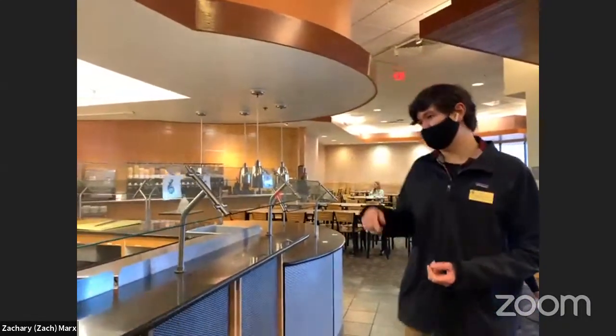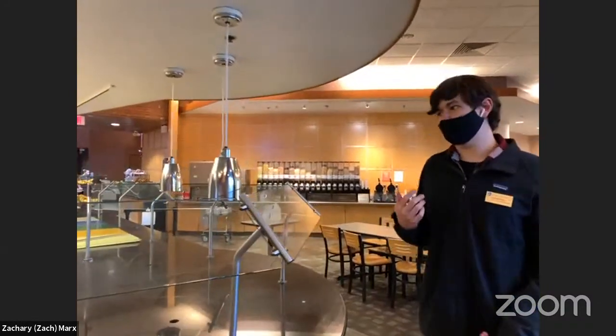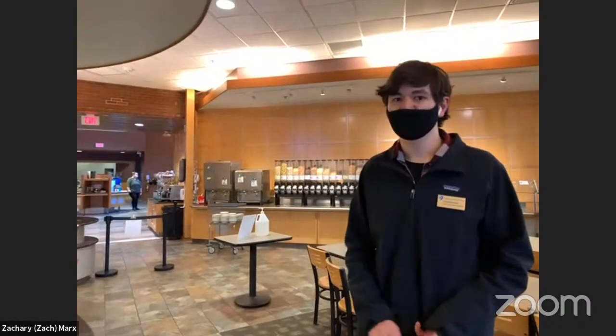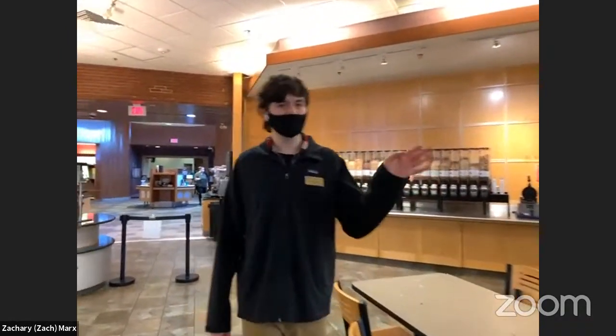You just basically go down this way. There'll be a bunch of toppings over there. You can pick your toppings, put them in a bowl, and then you can come up to the person at the grill and tell them if you want an omelet or a breakfast sandwich or whatever you want. They'll make it right there in front of you. They give you a little number. It's a pretty organized system. There's more seating over this way.